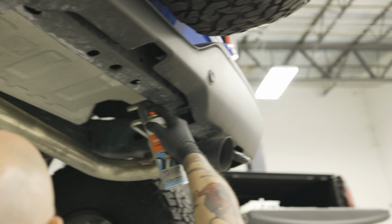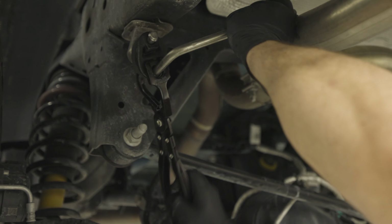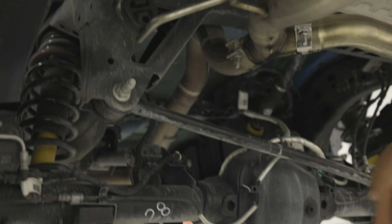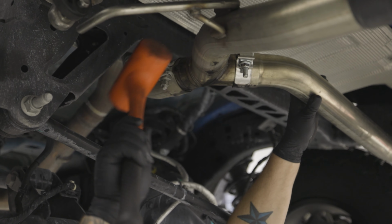Always treat your rubber with care. Yep, lube it up. There you go.